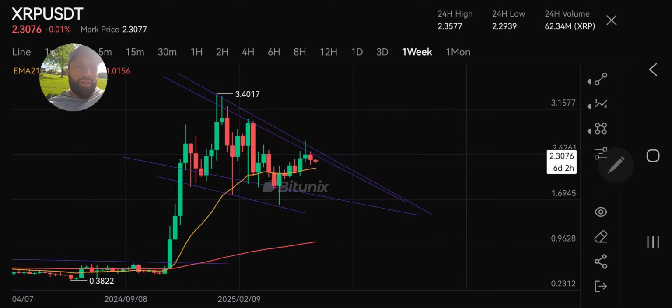Basically, we are in a bull flag. This is the pole, and this is basically the flag, okay. And as you can see here, this is on the weekly, so that holds more weight than if it was on the 4 hour, 1 hour, or even the daily. Here you have the flag, and it's been respecting this range for a couple of months from here.